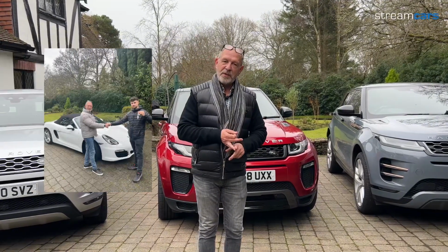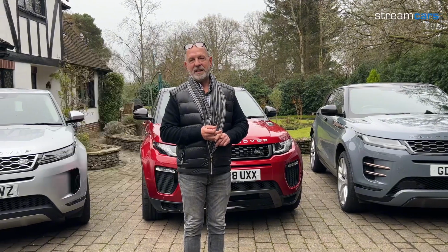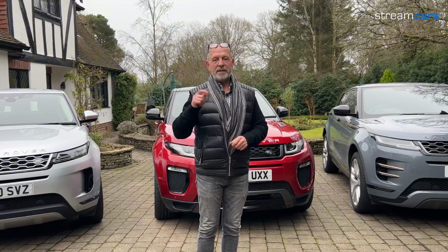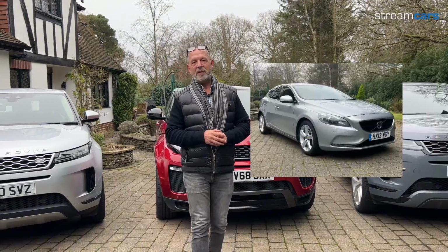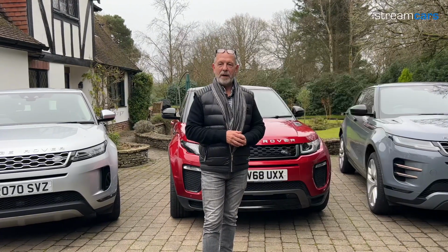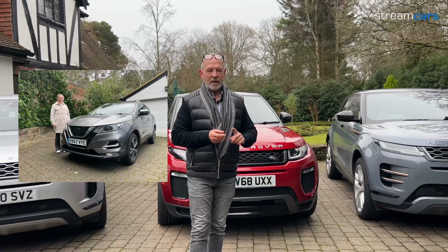Sold the Porsche Boxster, which came in part exchange against the Mercedes GTC. Lovely guy came down from Harrogate in Yorkshire, snapped that up. Sold that cute little Volvo V40 to a lovely girl from Kettering. She popped in with her father and drove that away. Sold the Nissan Qashqai to a local couple.